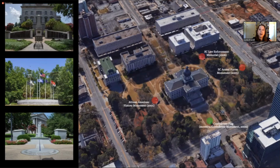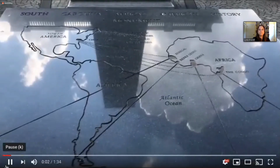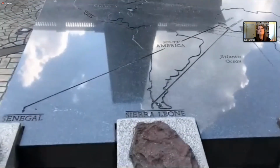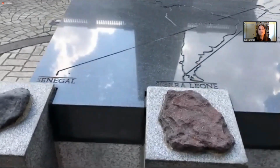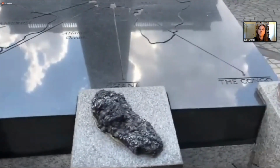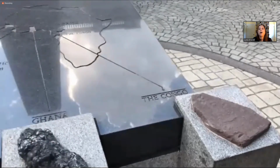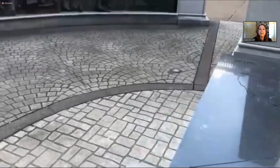Now, of these 3 monuments, the African American monument is undoubtedly the most complicated. I'm going to try something here, try to take you on a little tour. So this is the most complicated of the monuments. It actually moves through space and time, beginning here in Africa with a depiction of a slave ship that is imprinted in terrazzo on the ground, to these representations of different kinds of rocks from the different kinds of places in West Africa from which slaves were kidnapped.